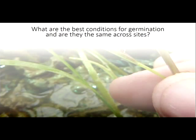And we're just going to finish off by talking a little bit about a couple of the experiments that we've been doing. There's a whole range, too many to go through in this, but just a couple of them, to give you an idea of the little individual experiments that we're having to build up. So the first thing that we looked at was, what are the best conditions for germination, and are they the same across all sites?